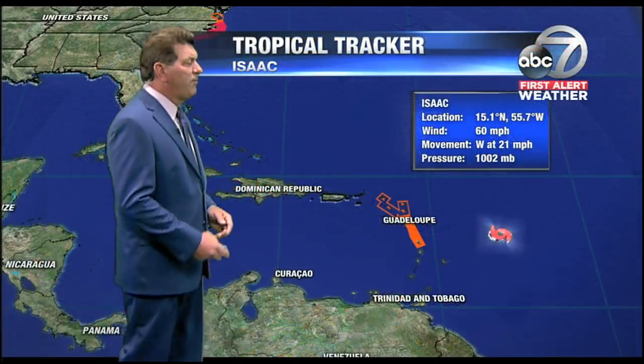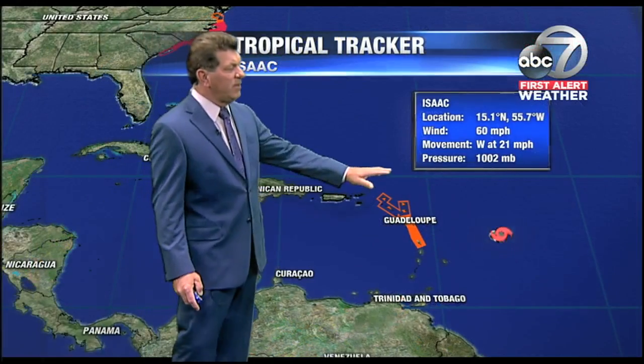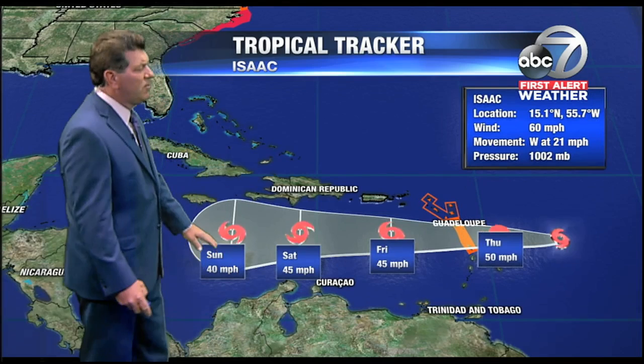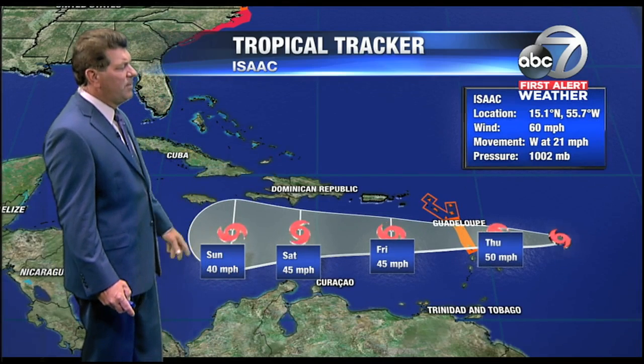Elsewhere in the tropics, we're still watching this system trying to develop here in the Gulf of Mexico. Isaac's not looking very healthy at all. It's racing off to the west and leaving all the storms behind it. It's pretty much void of thunderstorms. It's moving to the west at 21 miles an hour. And it looks like now most of the models agree that it will dissipate down here, but we'll have to keep an eye on it.